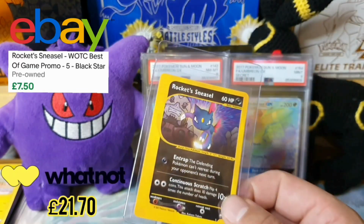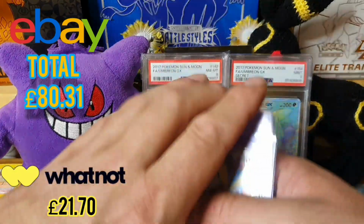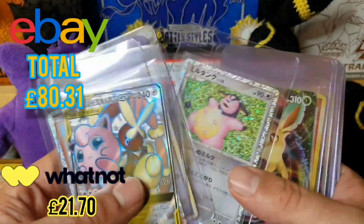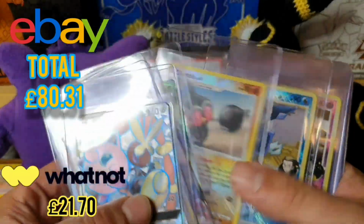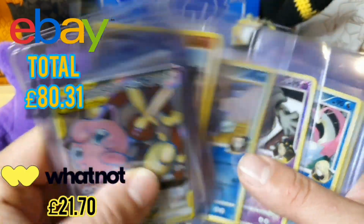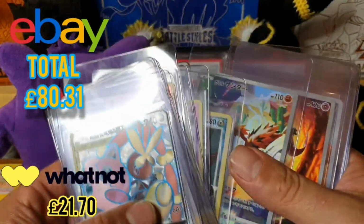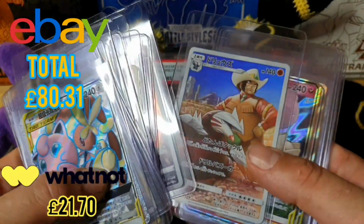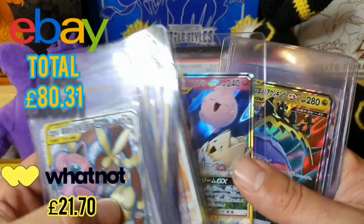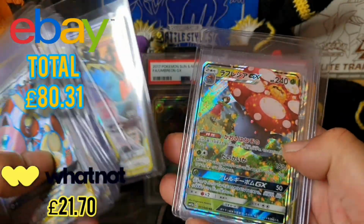Let me know down in the comments below what your favourite card from these was. Just a quick go through them. Miltank, Leafeon, Claydol, Empoleon, Dusknoir, Milotic, Skarmory, Zapdos, Articuno, Excadrill. Now for me it's a toss up between the three babies and the Erica's Vileplume as my favourite.